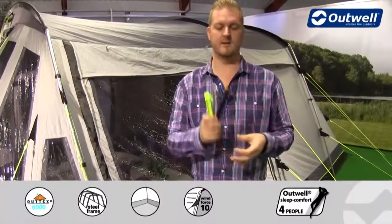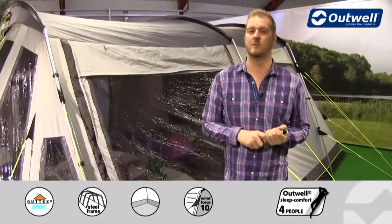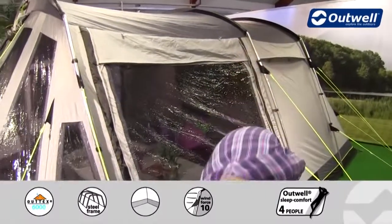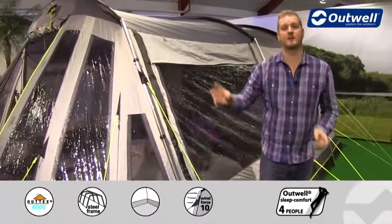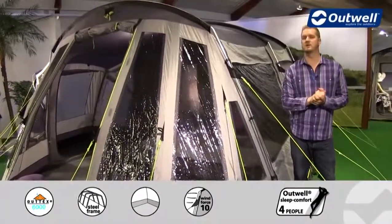So obviously it's in the name there, the easy pegging system, making it nice and easy for you to know that you're getting the right peg in the right place. Something else that I want to highlight is actually just on the other side of the tent, so we'll just pop across there and show you a really nice feature.